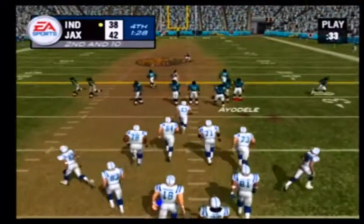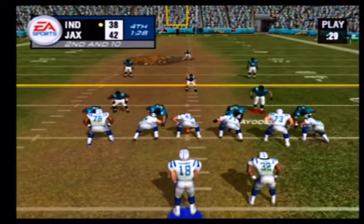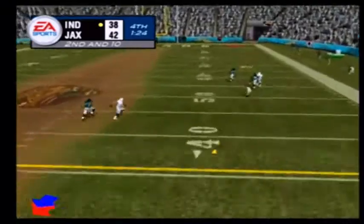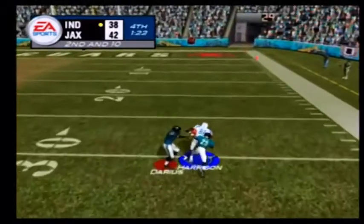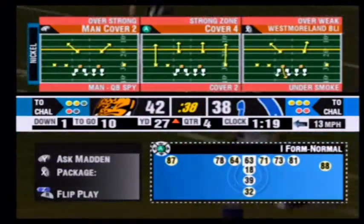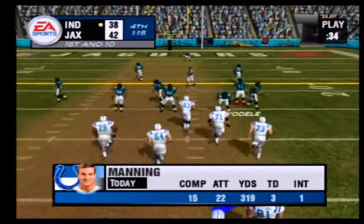Jacksonville comes out in their nickel package. Here comes the blitz. Throws it. He's there for the catch. Harrison made a spectacular play on the long pass. And the quarterback put a little air under that one. He knew his guy had the speed to get to it, and he laid it out there perfectly.